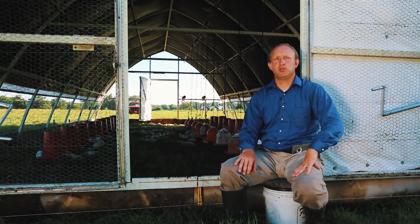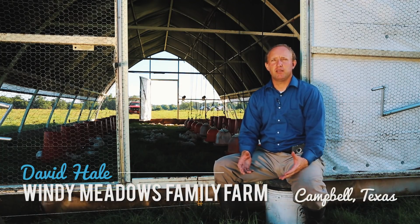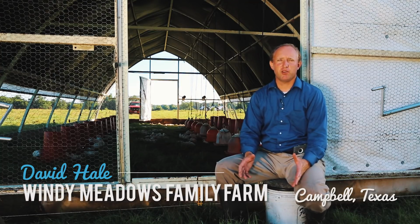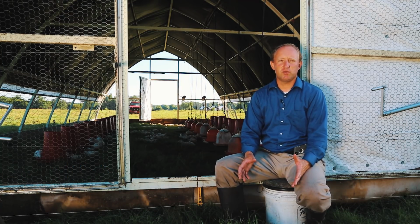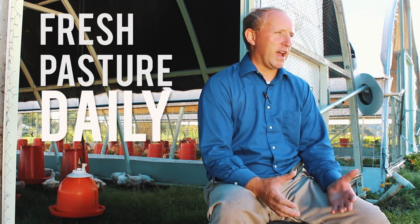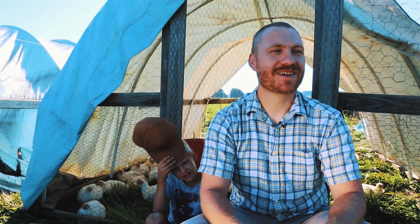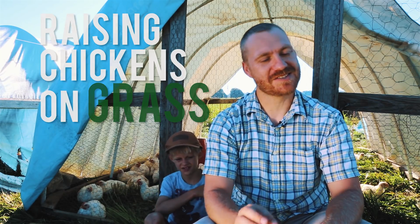So pastured poultry is chickens raised in as natural an environment as you can, and for us that means putting them out here, right here on the pasture, with daily moves, so they have constant access to fresh pasture, bugs, grass, scratching in the dirt, doing things that make a chicken a chicken. Pastured poultry is pretty much just raising chickens on grass. That's the simple version. There's a lot in that.